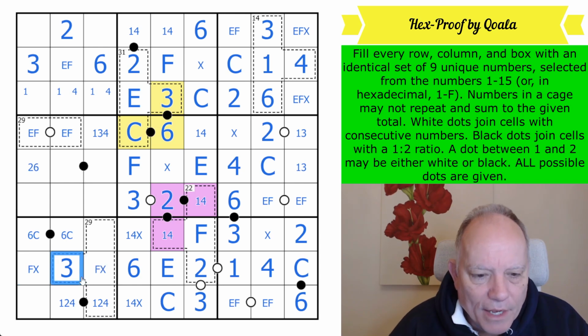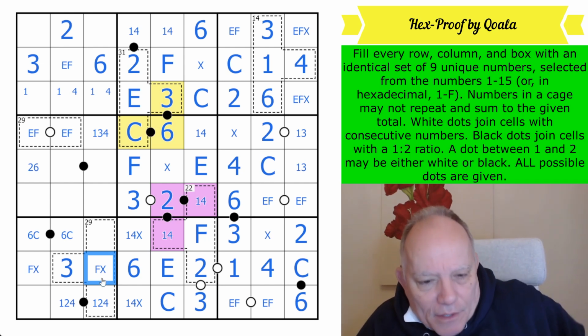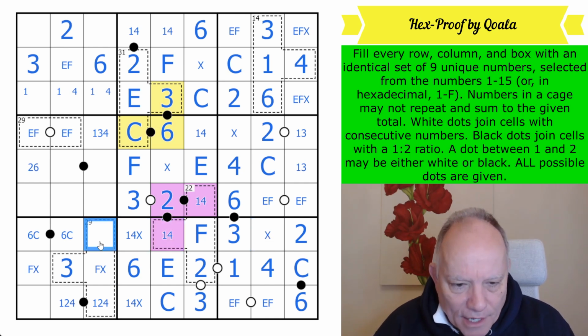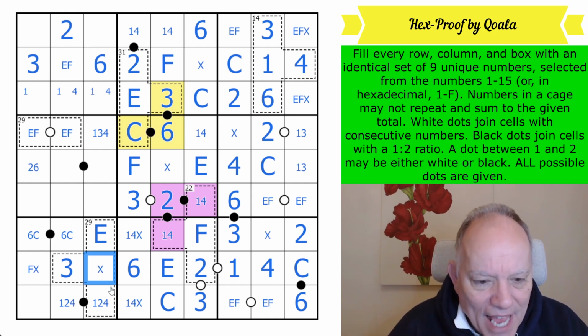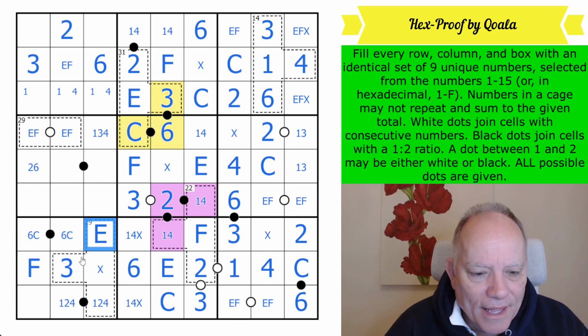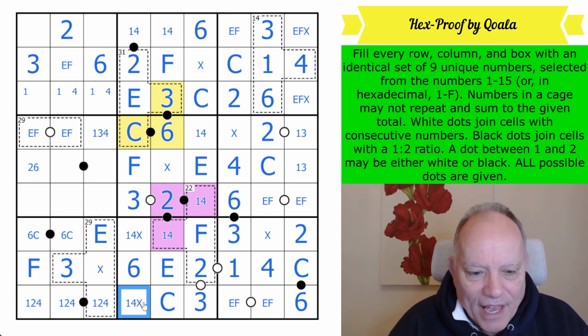Now, come on, now I can think about the 29 cage. That used an odd digit. If this was a 1, X is also going to be odd because only 1 and 3 have been revealed as odd digits. In fact, in this row, look, I've got a 1, 4, X triple. I must know what this is. This is E. That can't be F. It must be X. It's bizarre. Surely we're on the track now. This is 1, 2, or 4. That's X.